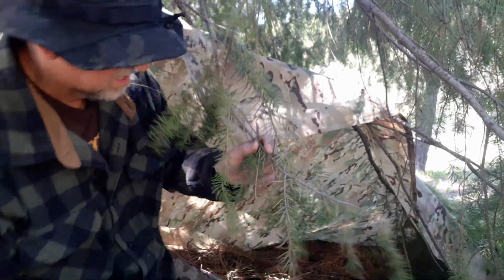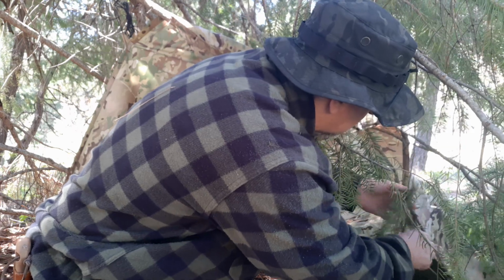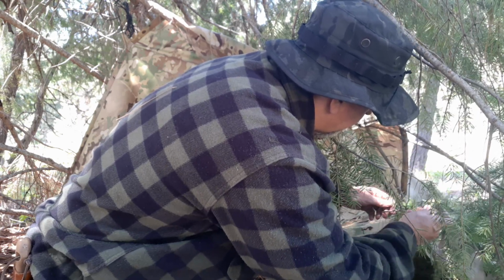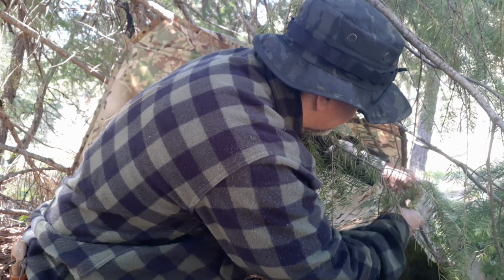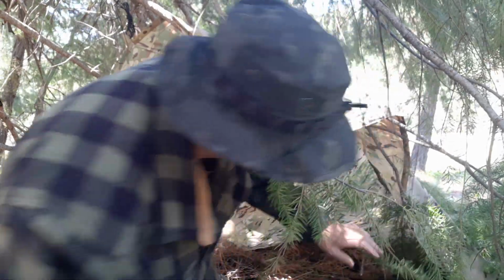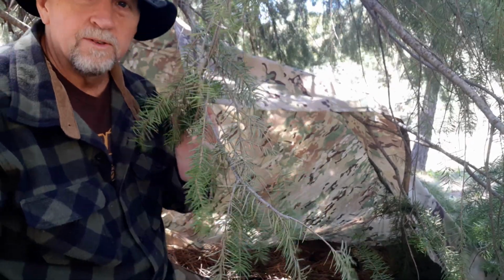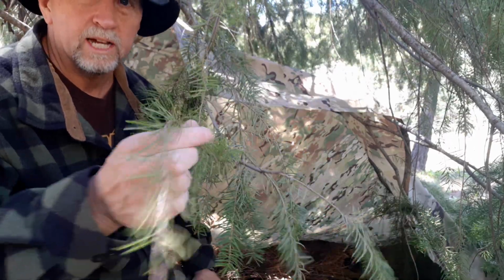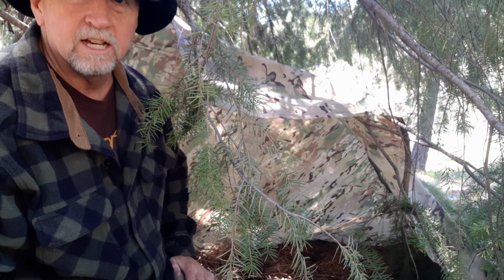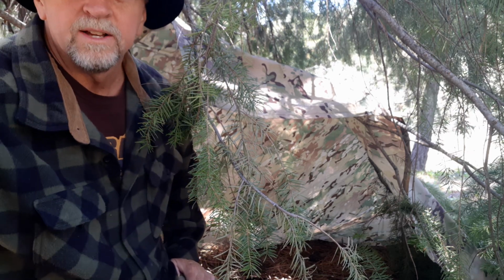I'm going to use this. Perfect. Okay, so I actually did not use any cordage. I used thin fir boughs like this right here to tie off all the places on my tarp. I used a couple of my tent stakes on the back combined with what nature had to offer. And this looks good. This looks really good.